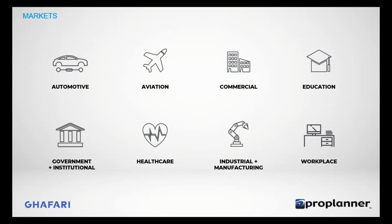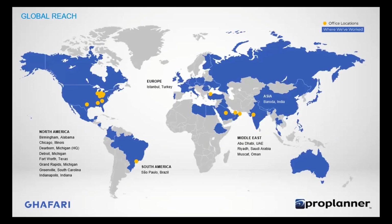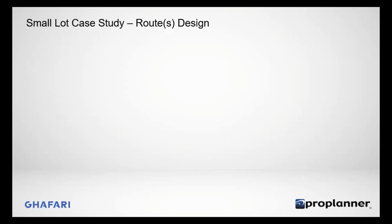Markets: primarily automotive, aviation, commercial, education, government, healthcare, industrial manufacturing primarily, and workplace. Here are current global locations of Ghafari. Always a work in progress. It's grown quite a bit over the last few years, and hopefully we'll continue to. So with that, we're going to get into the meat of this.